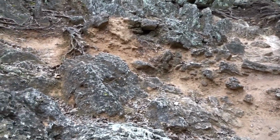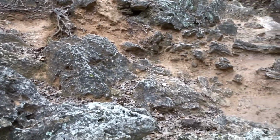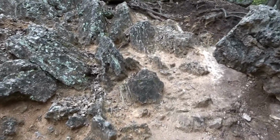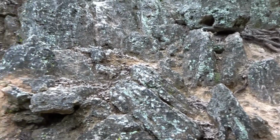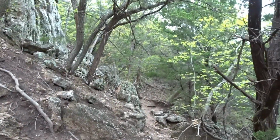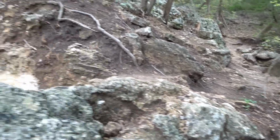Not a real clear defined path. You can just tell people have gone different ways. Still kind of a swim at your own risk type of situation. I see somewhat of a path over here. I think I'm going to migrate that way.